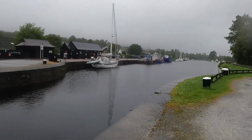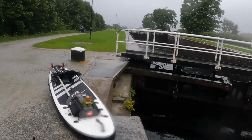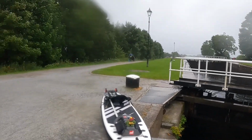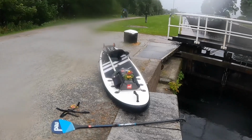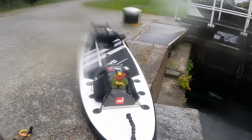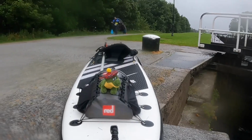Just made it to the top of the Neptune staircase. 8 locks in a row up a steep hill. Here comes Kerry. And I'm out of breath. We've been going about an hour. We attached little wheels to the back of our SUP boards so that we could drag them along on these long portages. Made it a lot easier.